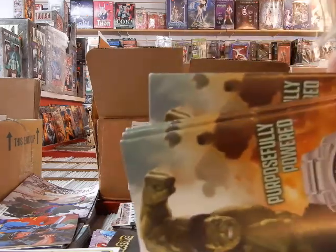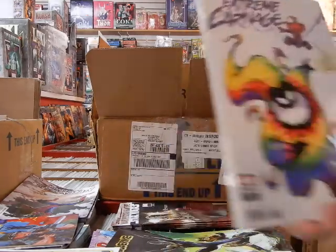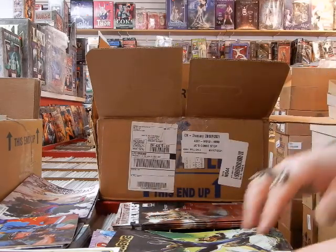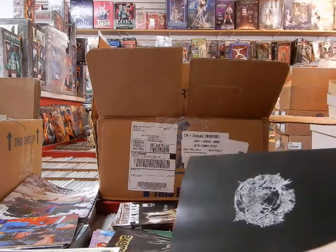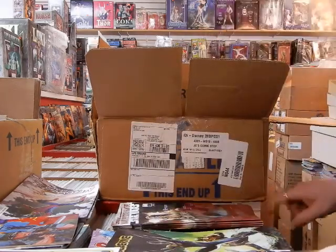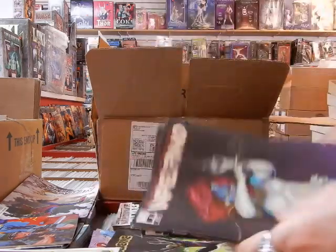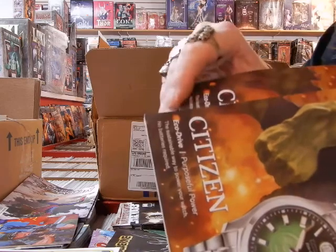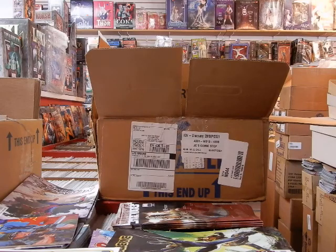And my copies are damaged on Extreme Carnage Grateful Dead Omega. So those are all damaged. And I see there's more damaged books coming out of here. Looks like all the ones down this side here are all going to be damaged. These Infernos. All damaged. Those are all damaged.